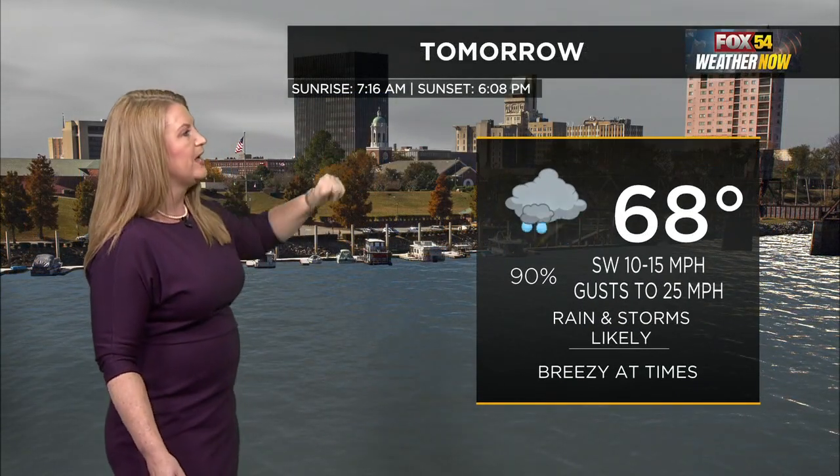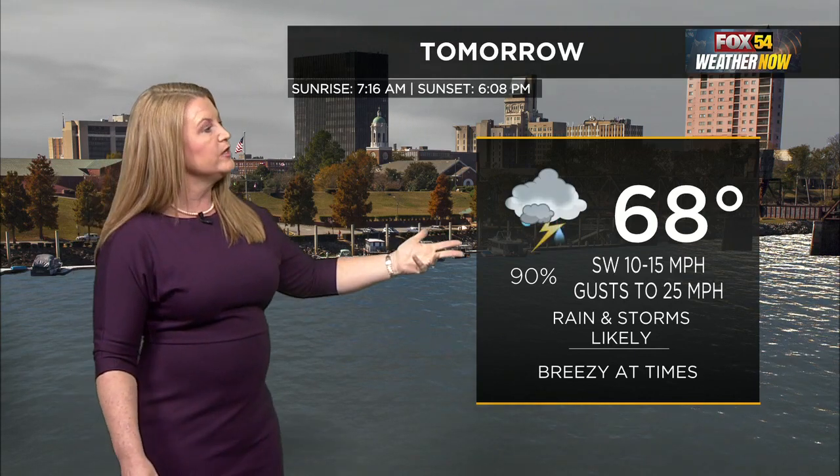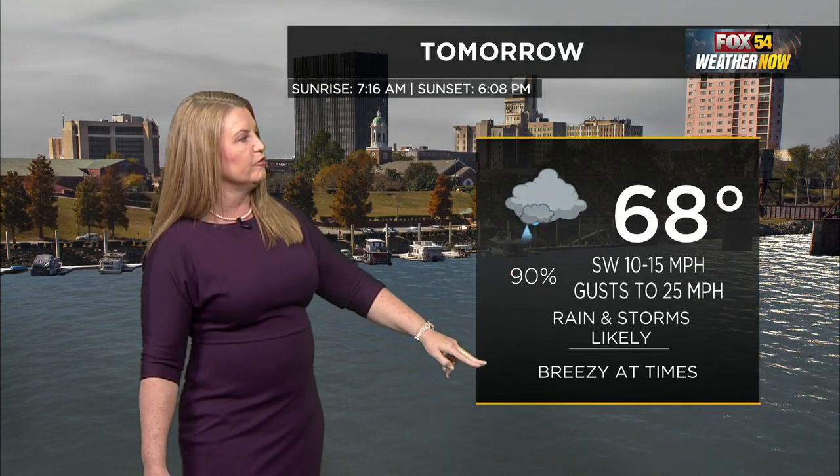So our forecast for tonight: low temperatures in the mid to upper 50s. Cloudy, maybe an isolated shower to develop. Otherwise, for tomorrow, sunrise coming up at 7:16. We're going to say rain and storms likely by the afternoon. Breezy at times. High temperatures in the mid to upper 60s.